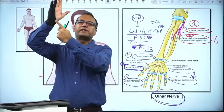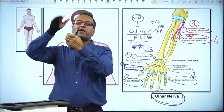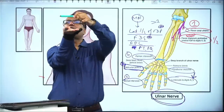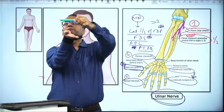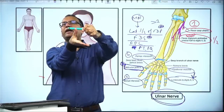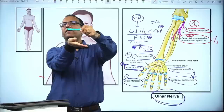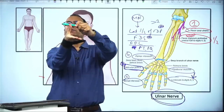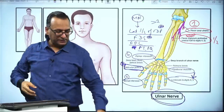One you should always remember, the one which you are testing with the pen test, anterior abduction of thumb, is abductor pollicis brevis. Abductor pollicis brevis, pen test, median nerve, purely supplied by median nerve, a thenar muscle, abductor for anterior abduction. So pen test is for median nerve.